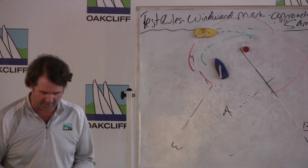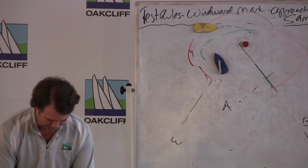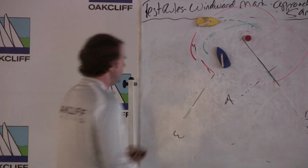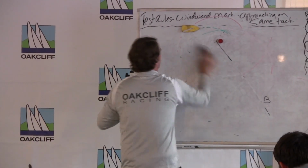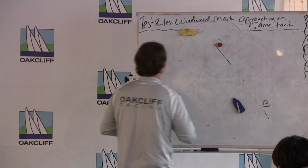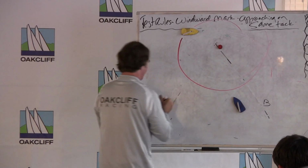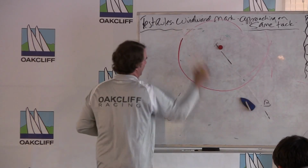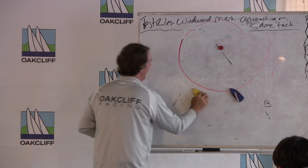The boats can come in and tack onto port and get to the mark. You could envision a similar situation we've talked about in other ways coming up. Again, umpires are going to have to be right on top of this. Situation where the boats are coming in on starboard. And that happens.